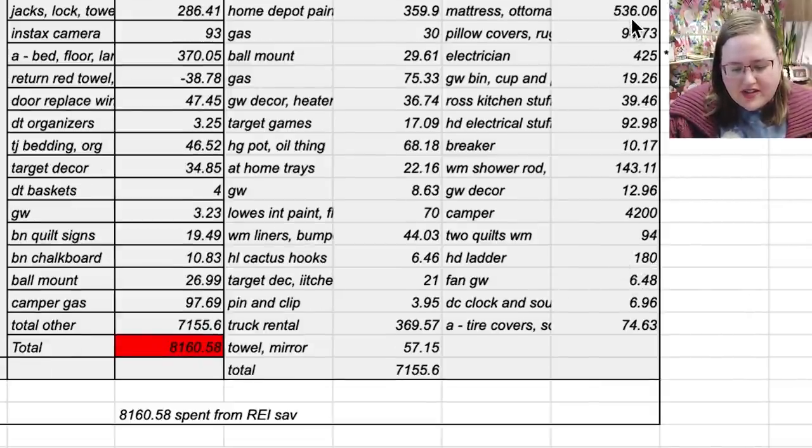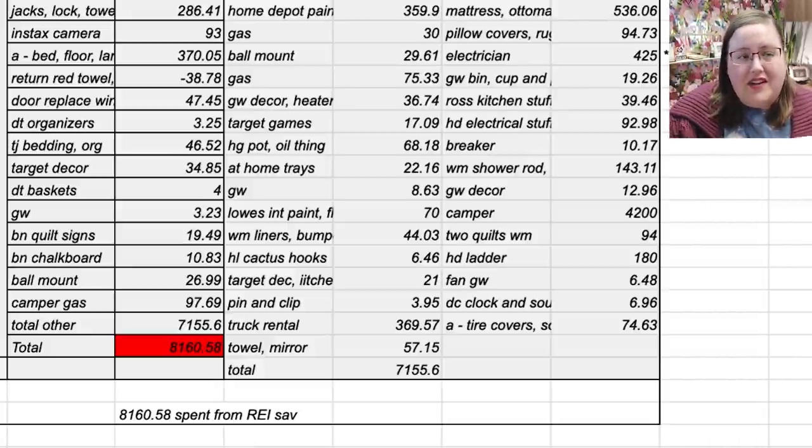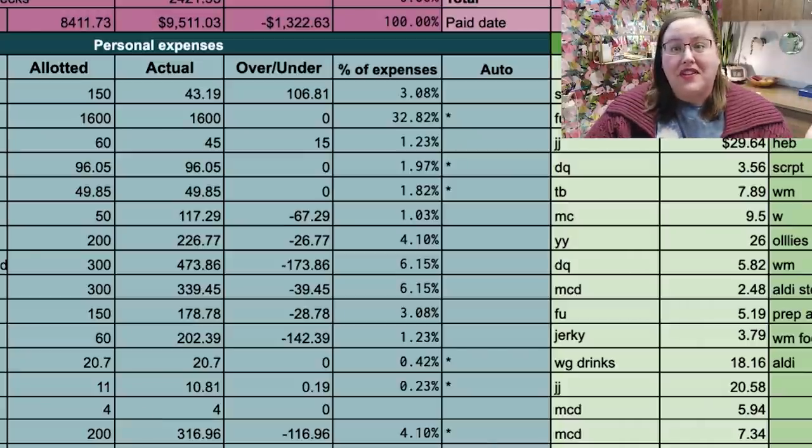Pillow covers, mattress, ottoman, all sorts of the stuff that you need. Total out, $8,160. And what I did was I pulled that as a chunk from my REI savings, so I was just paying it out of pocket. Once I had the total number, I pulled that from the savings account, so this doesn't touch my actual normal budget. That's just kind of the way this had to be. I've done it differently in renos in the past, but this is how we had to do it for this one.